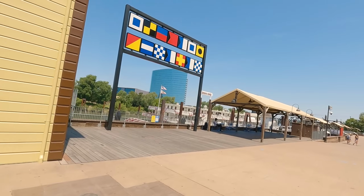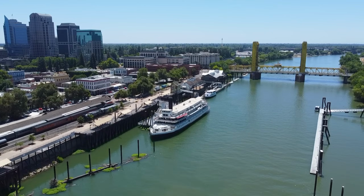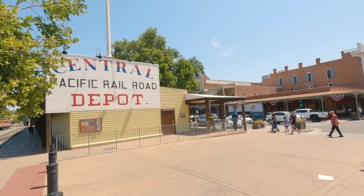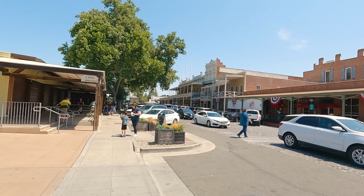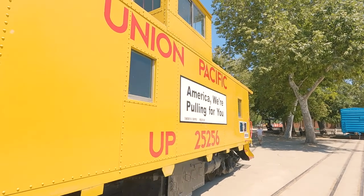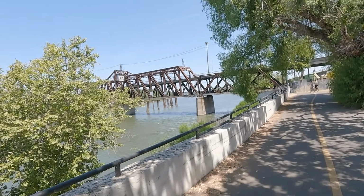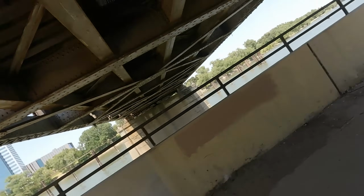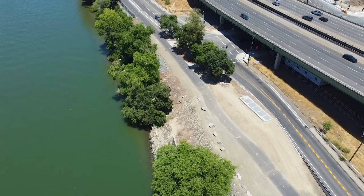There's a ton of old Sacramento rail history in this area. Let's check out a little bit of it. Okay, here we go. We're just leaving the Old Town Sacramento waterfront. We got to go visit it, a historical large downtown center here in Sacramento. Let's see what the path looks like going forward.